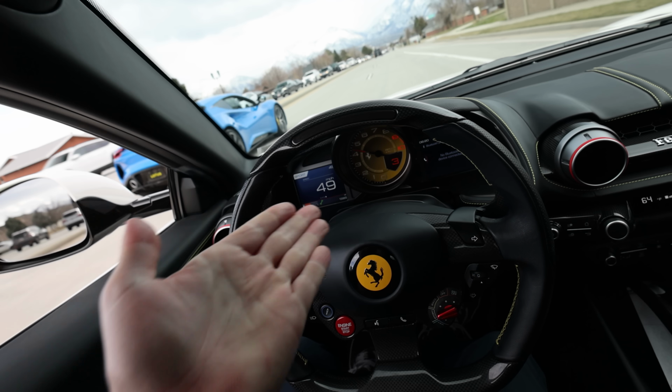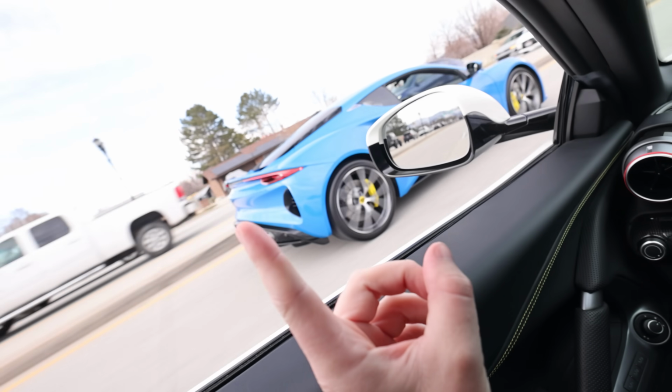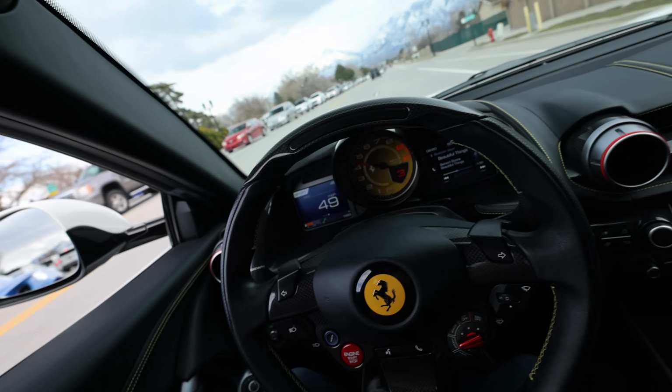You're probably wondering, where are we going? So, I sold the 812 for the Lotus Amira. So we're headed back to the dealership to drop this off. I realize financially that doesn't make any sense. More to come, a lot more to come.